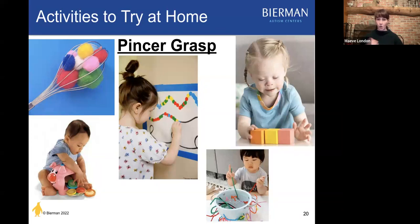Block play is definitely going to help isolate that pincer grasp. It might not be appropriate for your child or the child that you're working with to stack right now. We can use Duplo blocks so that they stick together. I also love magnetic blocks, which you can get on Amazon, and that helps mitigate some of the precision that we might not want to be targeting right now. Also something as simple as a colander and some pipe cleaners. So this can either be that they're threading them through, or sometimes I like to thread them through and leave maybe half an inch and flip it over.